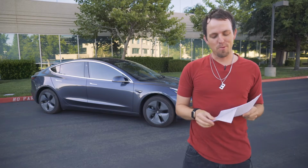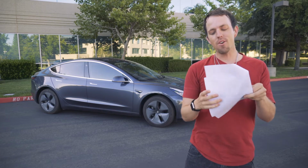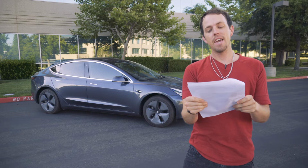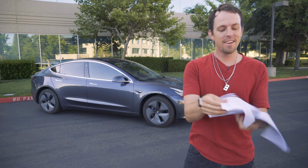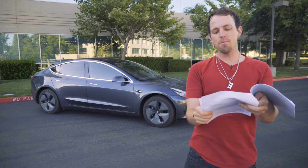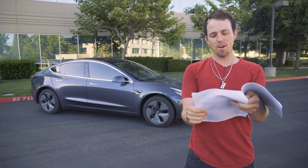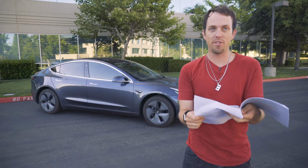I've got a copy of the report right here, and it says, and I quote, "The driver often had to prevent the system from making poor decisions. It passed other cars in ways that violate state laws. And using the system is like monitoring a kid behind the wheel for the very first time. As any parent knows, it's far more convenient and less stressful to simply drive yourself."